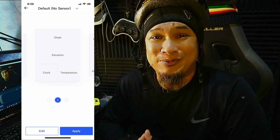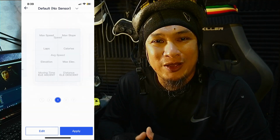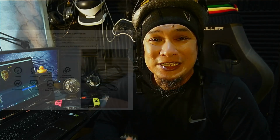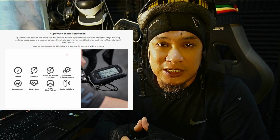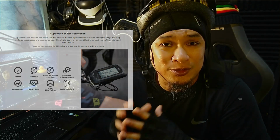We can have customizable displays. For now, I only have 3, but I can have more if I have more sensors. Speaking of sensors, it uses ANT Plus connection, or is it ANT? So if you have other sensors, even if it's not Magene, as long as it uses the standard, you can connect it to the computer, 8 of them simultaneously. I'm excited to connect it to a radar sensor, which is what I'm going to buy next, hopefully. It's quite expensive though.